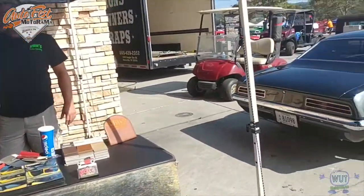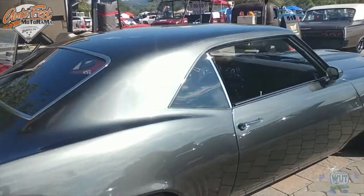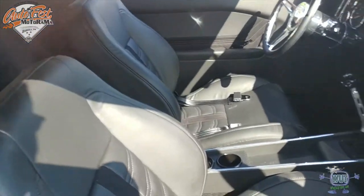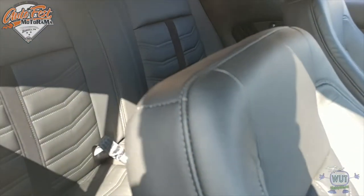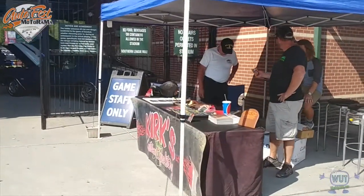Here's a sample of their work in this beautiful Camaro. What a beautiful car. That is some nice work. Again, no car is complete without an interior. It's one of the most important parts. That's where you're sitting.